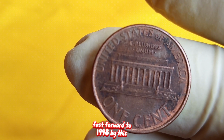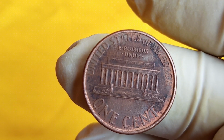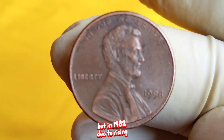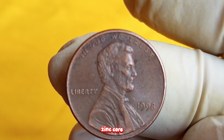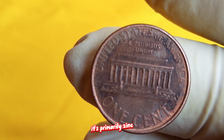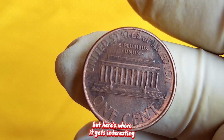Fast forward to 1998. By this year, the Lincoln cent had undergone several changes in composition. From 1909 to 1982, pennies were made mostly of copper. But in 1982, due to rising copper prices, the U.S. Mint transitioned to a zinc core with a thin copper plating. That means your 1998 penny is not solid copper, it's primarily zinc, with just enough copper on the outside to maintain the familiar color. But here's where it gets interesting.